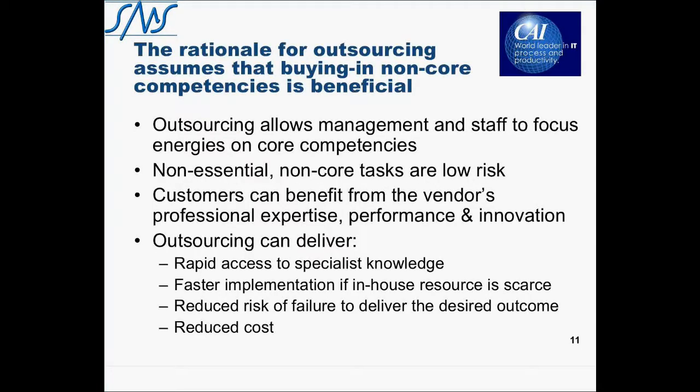Of course, the rationale for outsourcing assumes that buying in non-core competencies is likely to be beneficial to the customer. Obviously, the vendor wants to sell their services, so they would benefit from it. But let's just think about that a moment. Outsourcing allows management and staff to focus their energies on core competencies. So really that means that what is being outsourced are largely non-essential, non-core tasks that are at low risk for the business. If software development is actually a core competency or a high strategic risk for the business, then I personally would question whether outsourcing is the right solution in the first place.